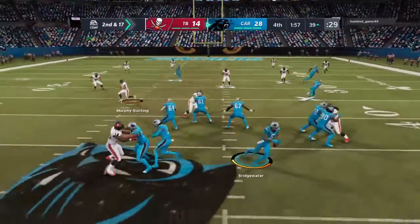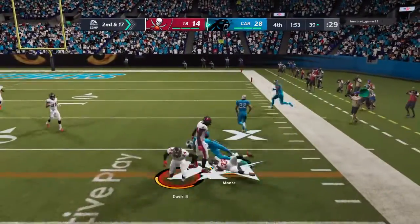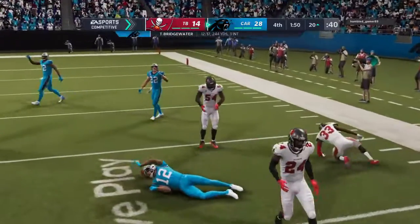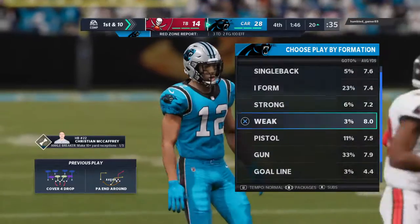Bridgewater, a play fake to McCaffrey. He'll look to throw. To the right side, and he's got more complete. And he's going to get this one down to the edge of the red zone. That one a gain of 20 and a first down.